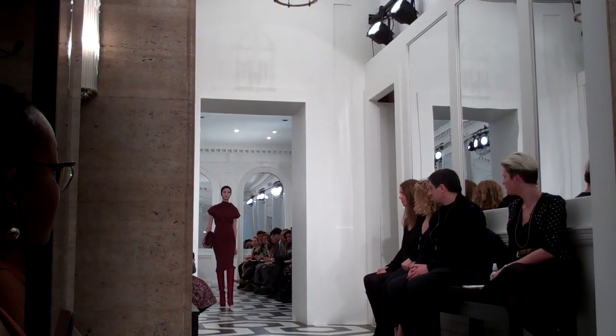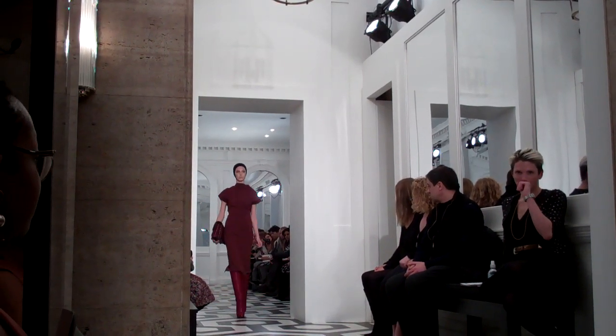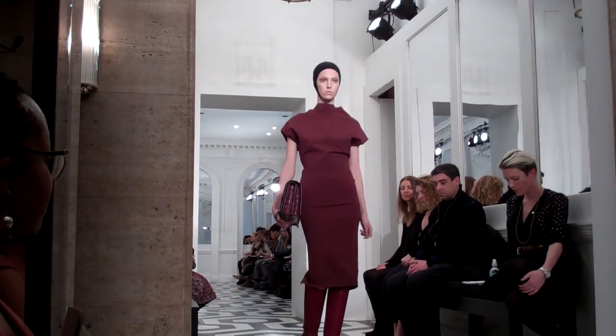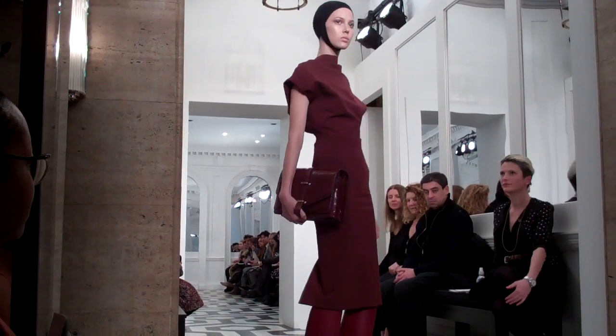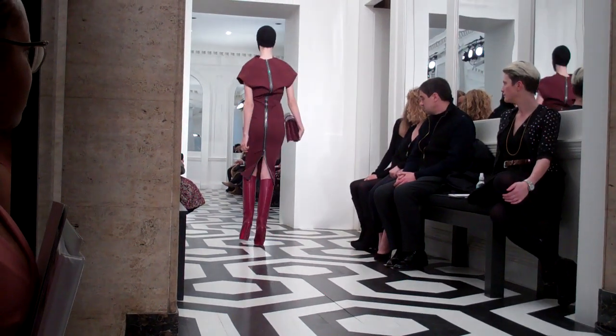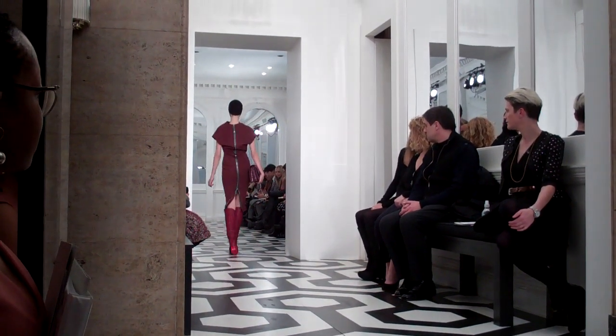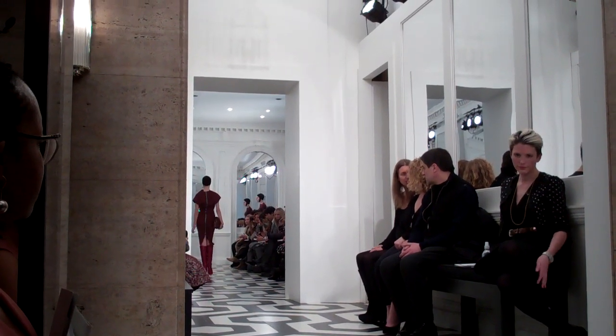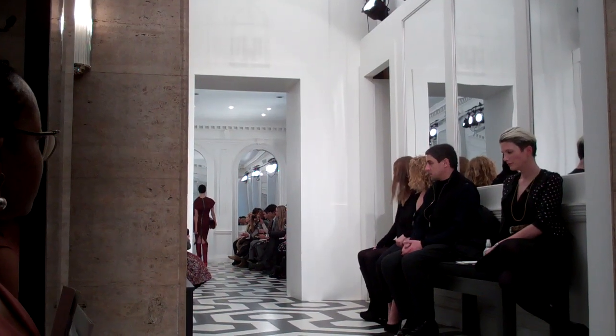With Christian Louboutin, and I'm really excited about the boots. This bag is a shiny crocodile, and again, this is a new shape for us this season.